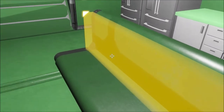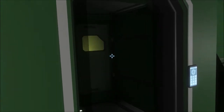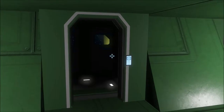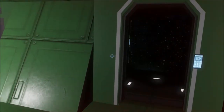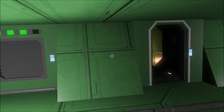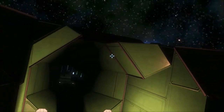And we will perform a final systems check before we start commencing landing on the moon. Undocking camera drone in 3, 2, 1. Camera drone undock was successful. At least that's one working system.